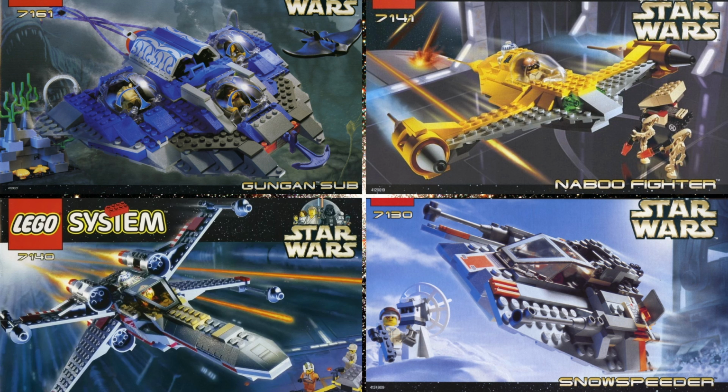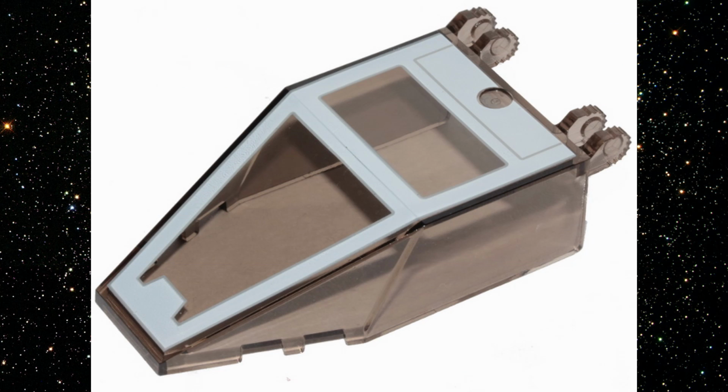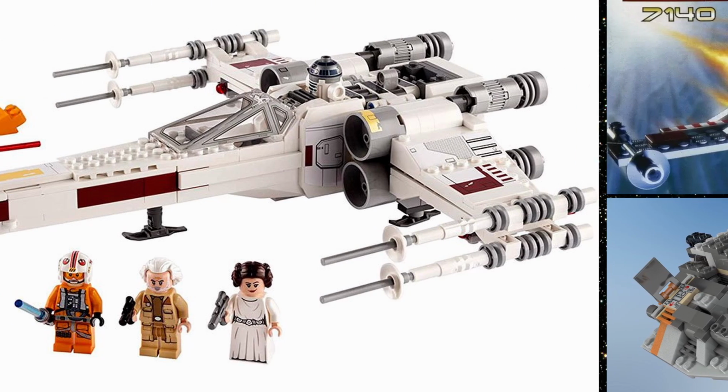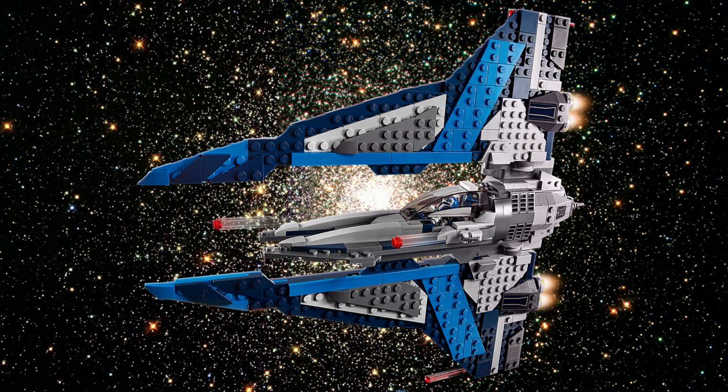wedge piece, which debuted in four of the wave sets, the X-Wing, Snowspeeder, Naboo Starfighter, and Gungan Sub, as well as this windshield for the X and Y-Wing and Snowspeeder. Both parts are still essential for spaceships of LEGO Star Wars today, appearing in sets such as the most recent X-Wing, UCS Gunship, Mandalorian Starfighter, and 20th Anniversary Edition of the Snowspeeder.